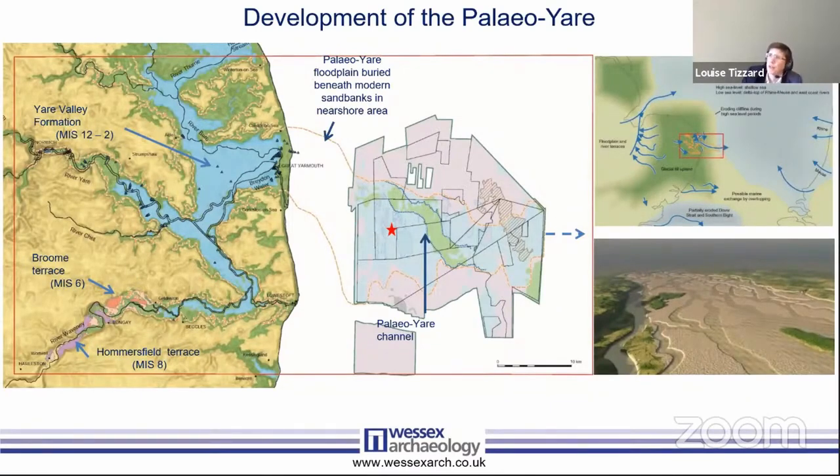And we do have a large gap. And as was indicated with the questions in the last talk, we have no data there because that's where the large sandbanks are. And the geophysics data within that area just can't penetrate through the sandbanks for us to clearly see the limits of the floodplain beneath.